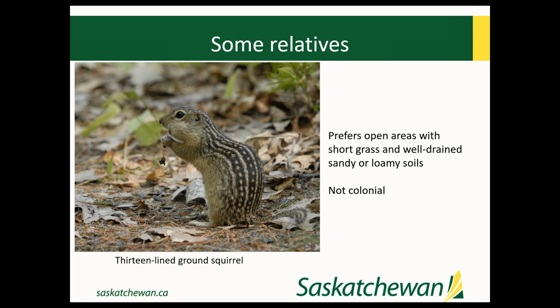Oh, I should mention as well, and it was a point I wanted to illustrate in a previous slide, the colonial structure of Richardson's ground squirrel is such, and I did indicate they are fiercely territorial. So that female is going to have a burrow system. It's not just going to be one hole in the ground. Her burrow is going to be about 30 feet across, and she's really reluctant to share that.